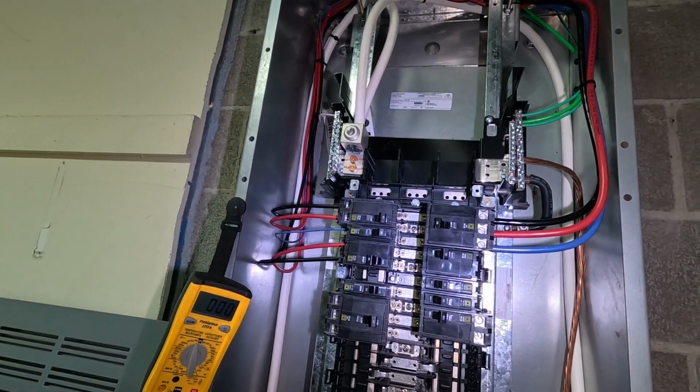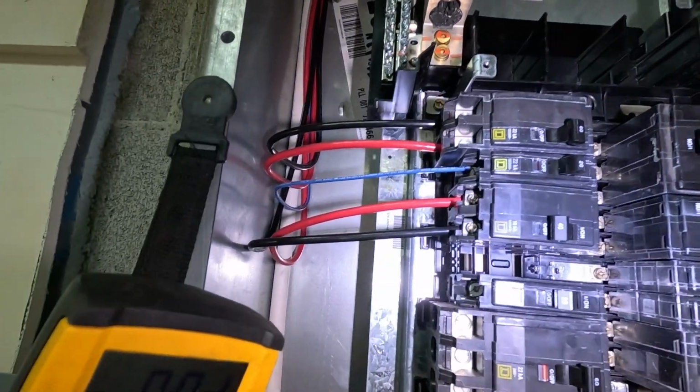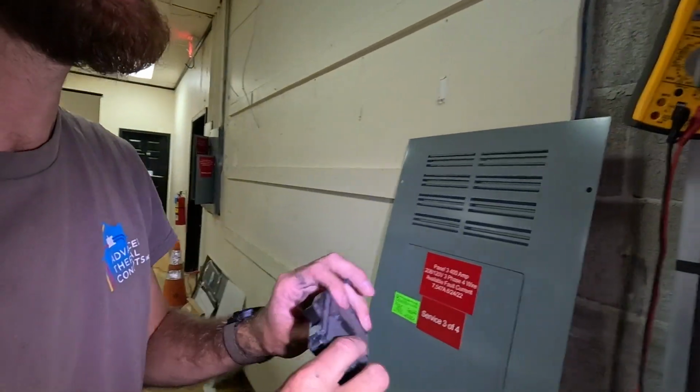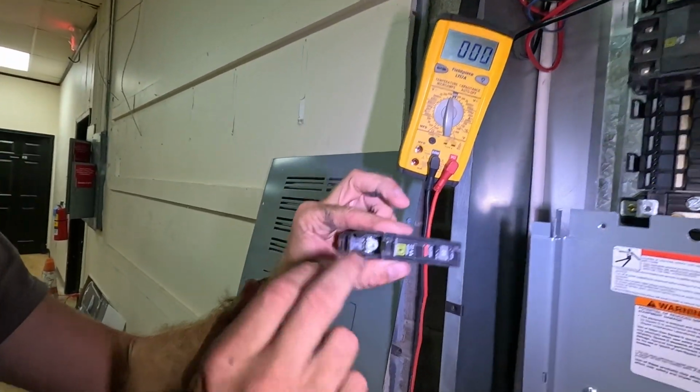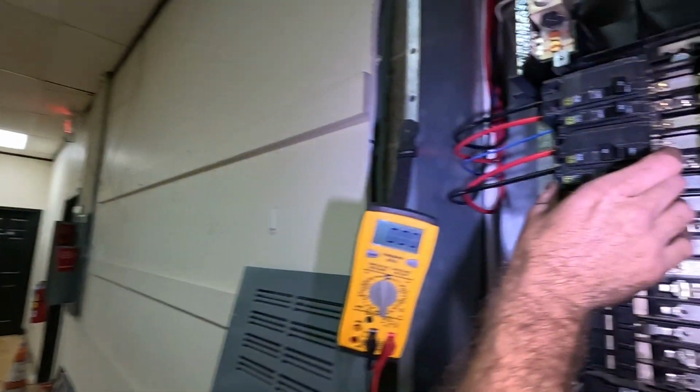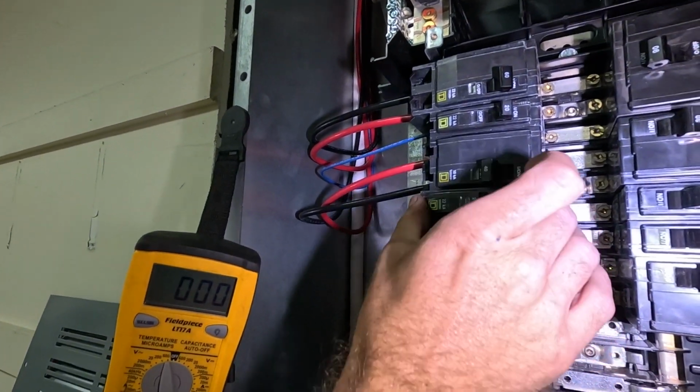Nice. All right. And just so we're not leaving an open circuit in there, we'll go ahead and put this one in there. It's not going to have anything connected to it. It's just going to be a placeholder. That way if they ever want to hook something up to that other leg, we're not just leaving an open hole in their breaker box.